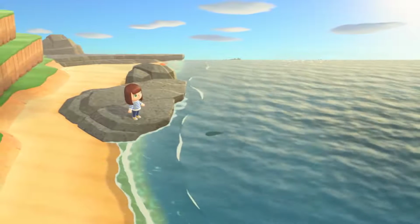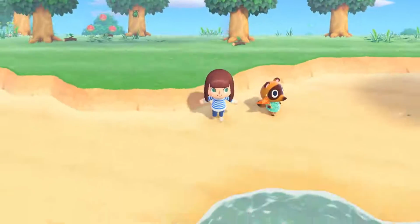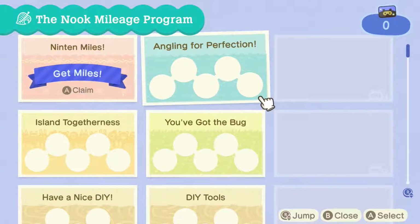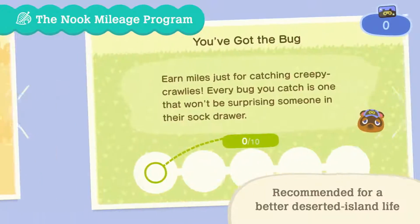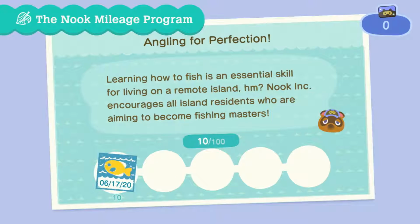Since this is likely your first time on a deserted island, we're offering guidance and inspiration through the Nook Mileage program. They're great for when you're looking to participate in some activities and you're in need of some recommendations. And as you have these experiences, you'll build up miles, like so.